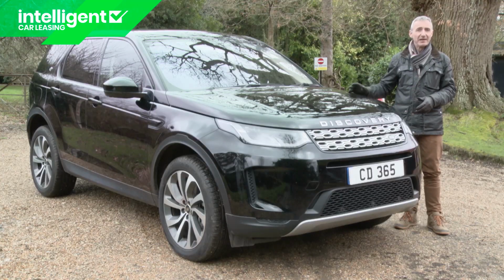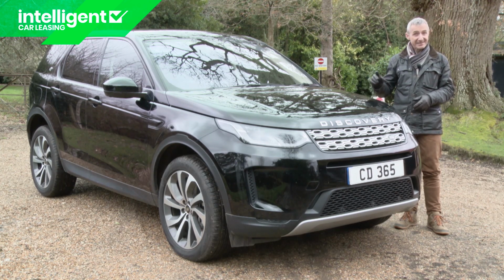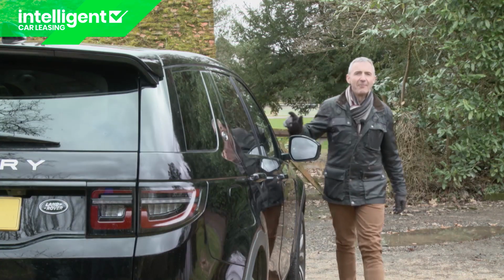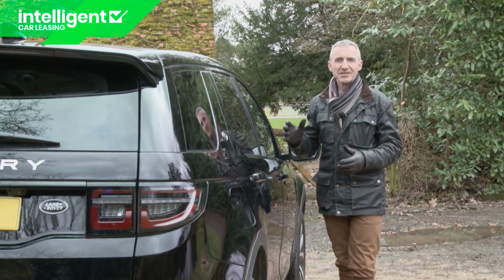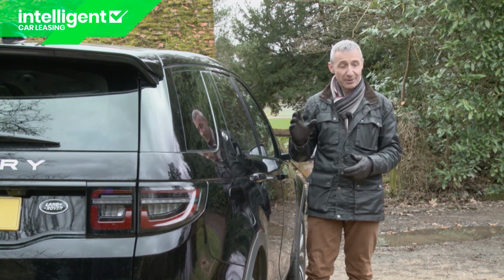This updated model, launched in late 2019, might look a little different from its predecessor, but in many ways it's a completely fresh package, as we're going to see in this film. But let's take a step back before we get into all that and talk about what this product's supposed to be, in case you're not familiar with it.